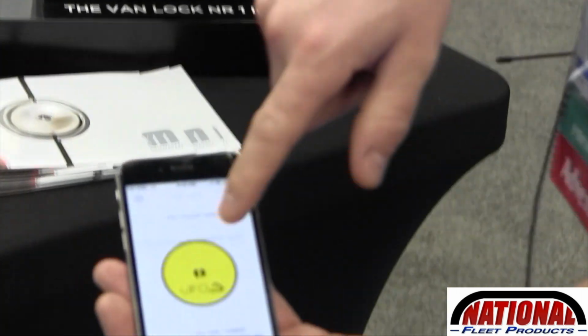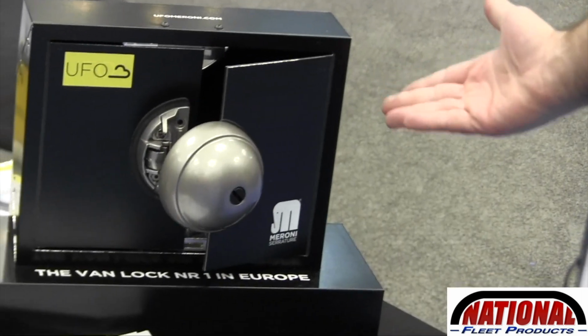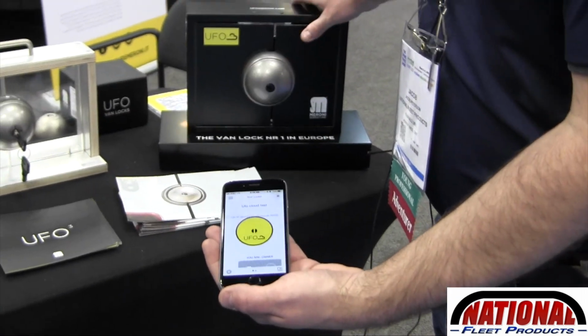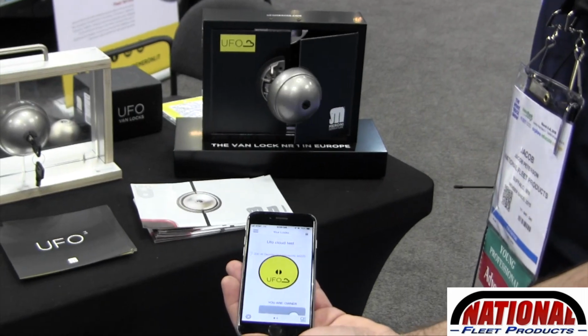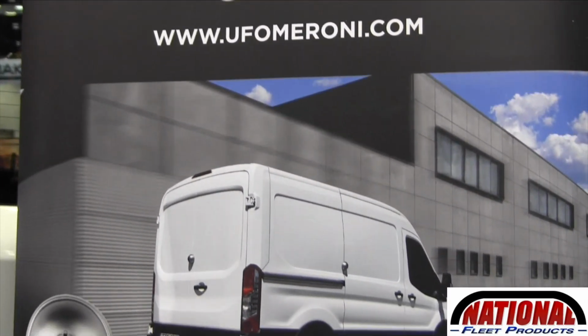So you slam this lock closed. Now, did you see that? We can do it one more time. Folks, did you see that? Look at this. Push a button, unlock the door. Wow. So the capabilities of these can be dialed up to the customer's preference.